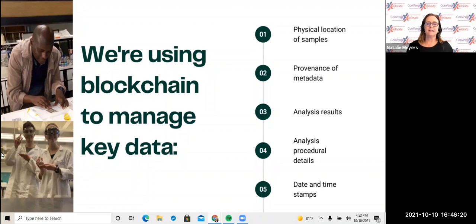We need to record these data together with time and date stamps to create a verifiable and permanent chain of custody for DPAL samples and our analytical test results that allows stakeholders to drill down to the details of exactly how analytical results were obtained for any given sample.